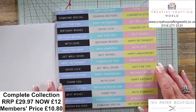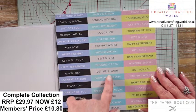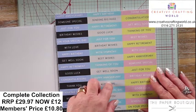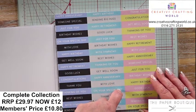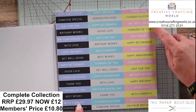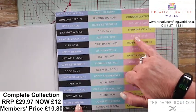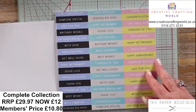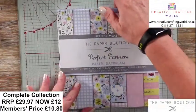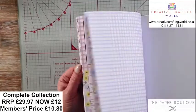And then finally, more sentiments. So here you've got 48 in total on this sheet. You've got 6 each of these, don't forget. So that means you're getting lots of sentiments to be using. We've got thank you, congratulations, get well soon, thinking of you. And they're all colour coordinated to match perfectly through the collection. So this is your perfect medley. And that's everything in that pad.